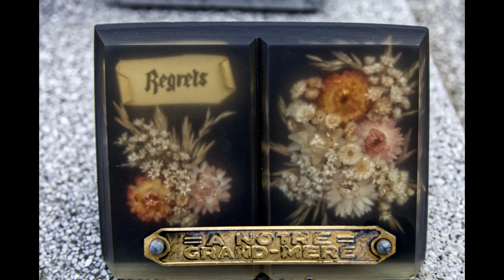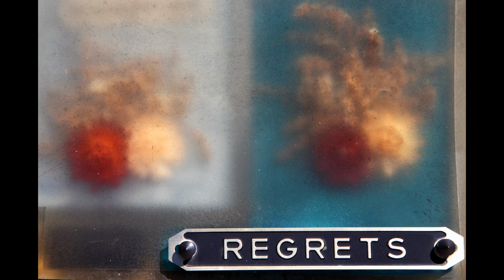But a number of these little tokens on the tops of tombs are dried flowers encased in a plastic material, and this one is starting to show the degradation of the plastic. It's started to go a little cloudy right the way through to here. The metal on the outside of the plastic is still in good order, but the plastic itself has become so degraded with the sun that you can't really see any detail of the flowers that were encased there in the first place.